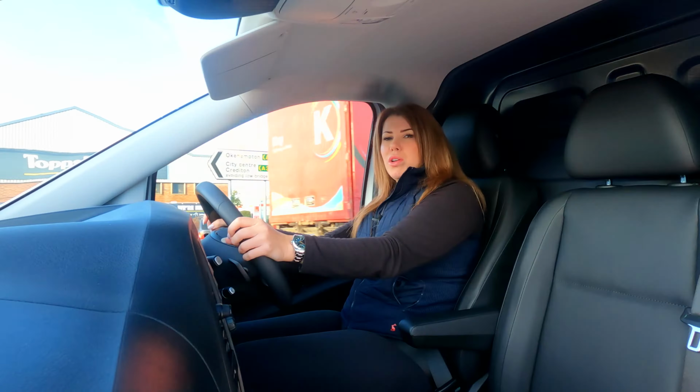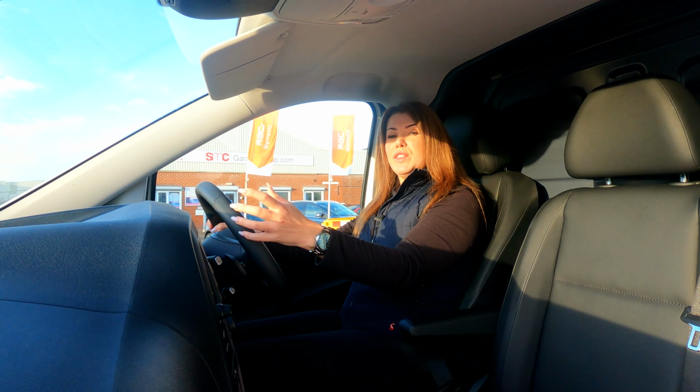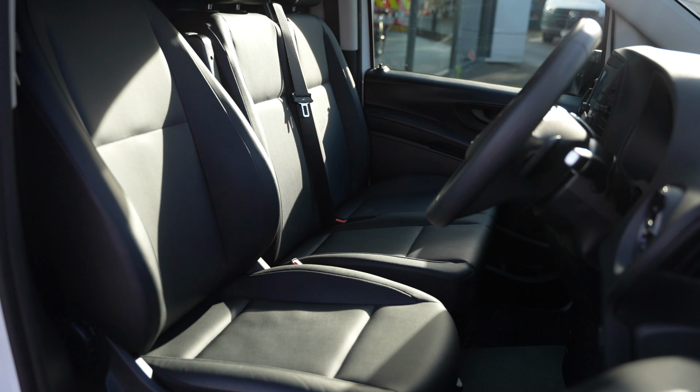Now, when it comes to driving vans, comfort isn't something that usually comes to mind. But the eVito is a really comfortable place to be. You've got a great seating position, and the seats themselves aren't just really comfortable, but they're really durable too.